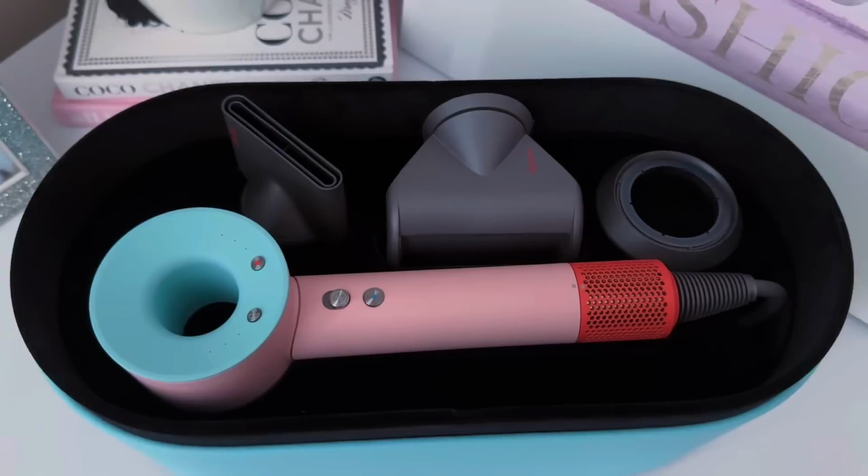I don't have the Air Wrap, so that's another thing I've considered investing in, but I just like my normal curling iron, so I don't think I'm gonna get that. But I would highly recommend, if you are looking for a new hair dryer, consider the Dyson, especially during this time. I'm pretty sure they have my exact one still in stock, and the colors are really pretty, with it being turquoise and peach, so that would be a good item if you're looking to invest.